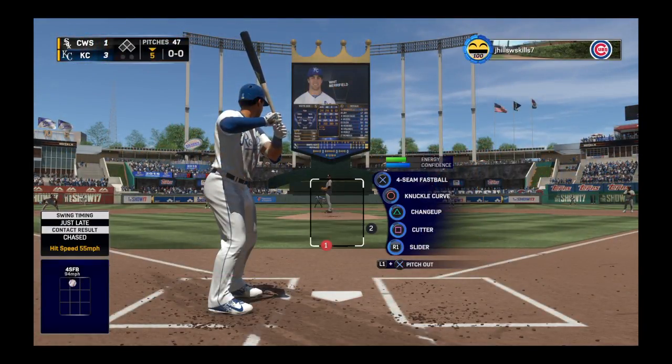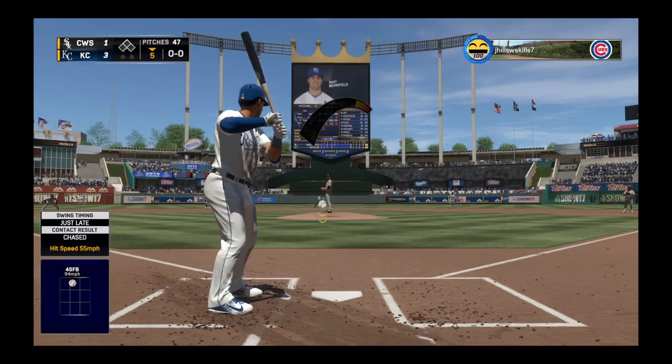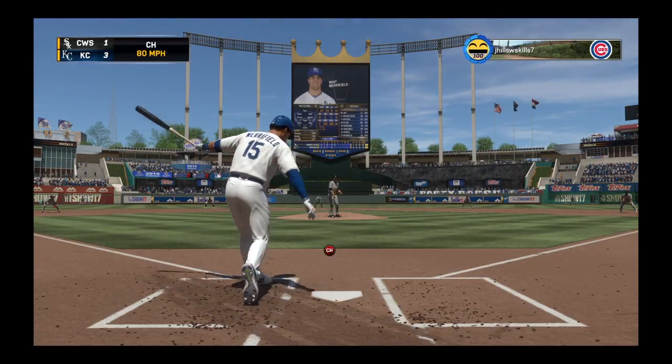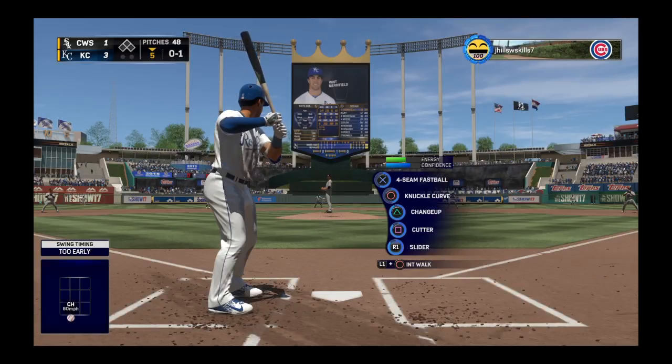Now in the box, Whit Merrifield, two for two with a triple on his batting line to this point. Good off-speed pitch had him out in front for strike one.